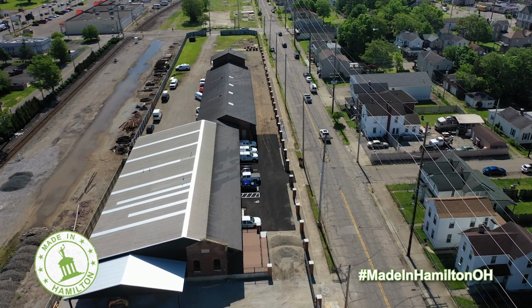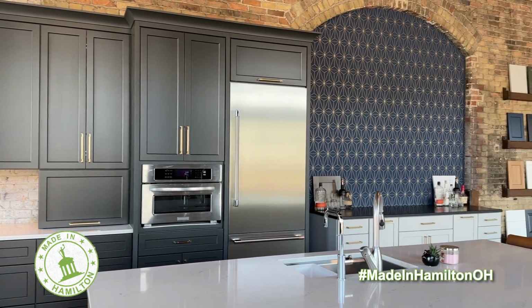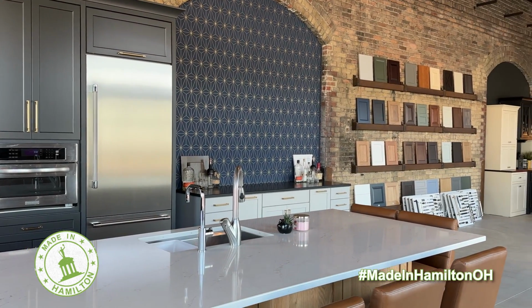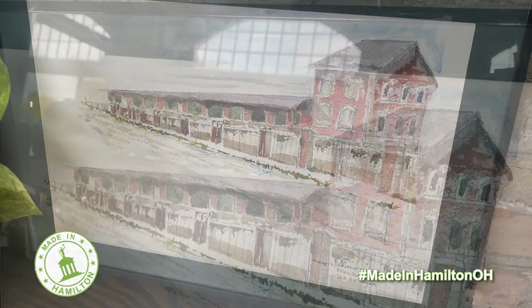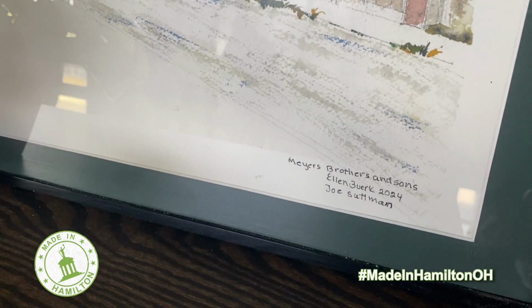There's been such an outpouring of love and support. Countless people have commented on Facebook, thank you for investing in my city, right? There's just such pride from individuals and they're thanking us for investing in their city, and that's huge. And even yesterday, a previous client of ours, Ellen Burke, brought a painting to us that she and her friend just decided to do because they were inspired by the project, by this property.